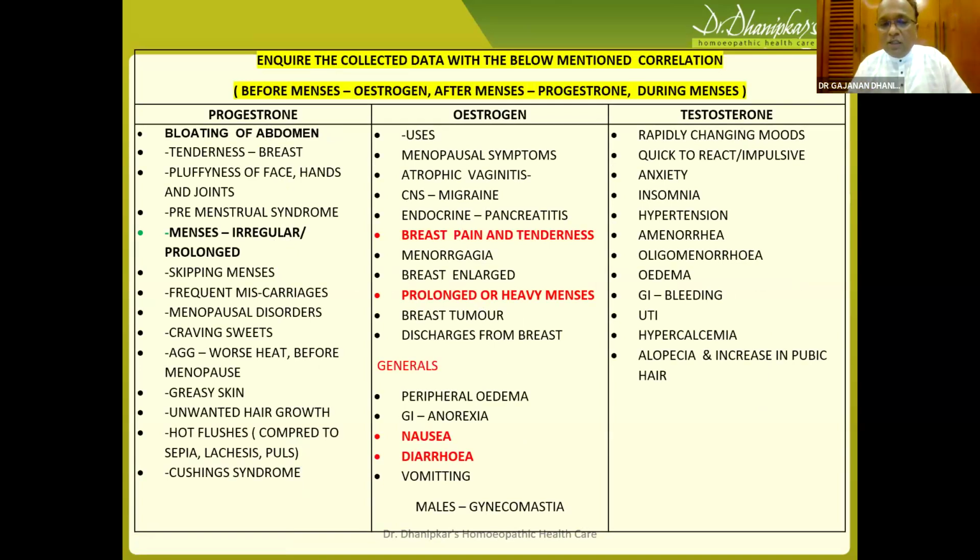You have to ask the patient each and every symptom. If the symptoms on the left hand side column predominate, that means the patient is in progesterone state. If the symptoms in estrogen predominate, that means the patient is in estrogenic state. And similarly, if it is testosterone symptoms, it is testosteronic state. Rapidly changing moods, anxiety, impulsiveness are not a constitutional reaction of the patient, it is a testosteronic state. This is from the books of endocrinology.